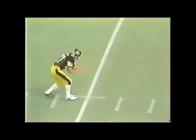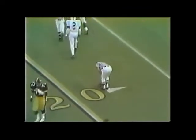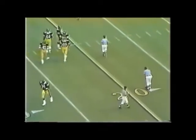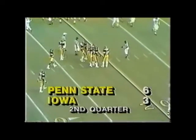Gary Castrolaba to kick. Isom and Woods back deep with Penn State. Big rush by the Nittany Lions. Short kick. Isom calls and takes the fair catch at his own 17, 18-yard line. 6:27 to play in the half. There's a timeout in the action. The score, Penn State 6, Iowa 3.